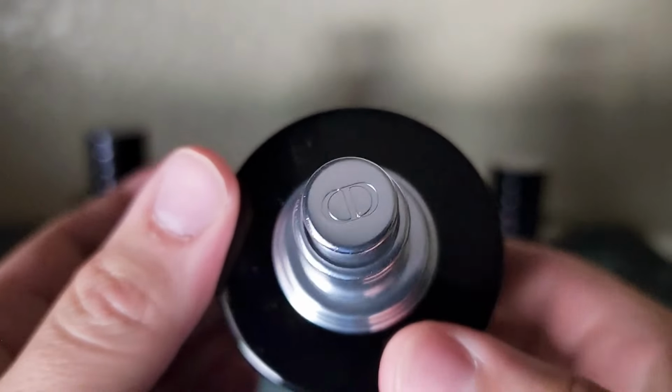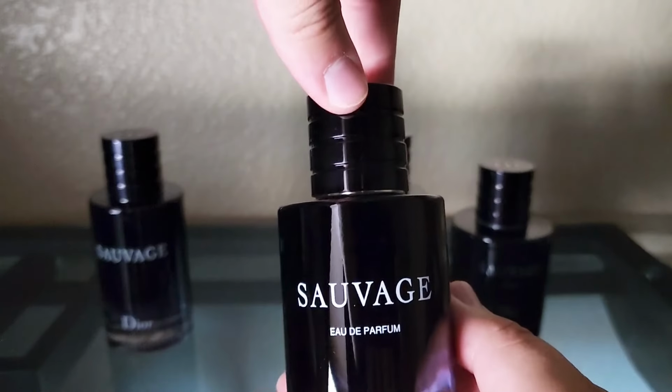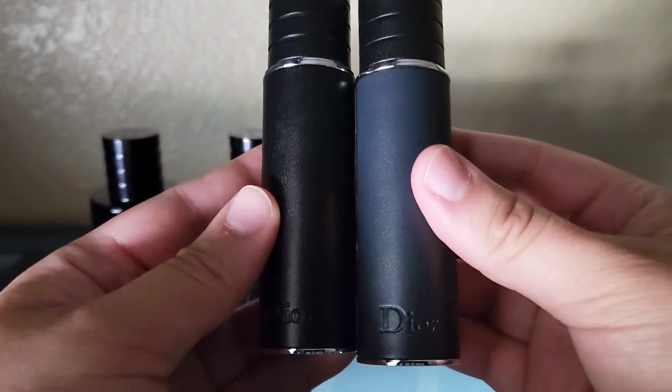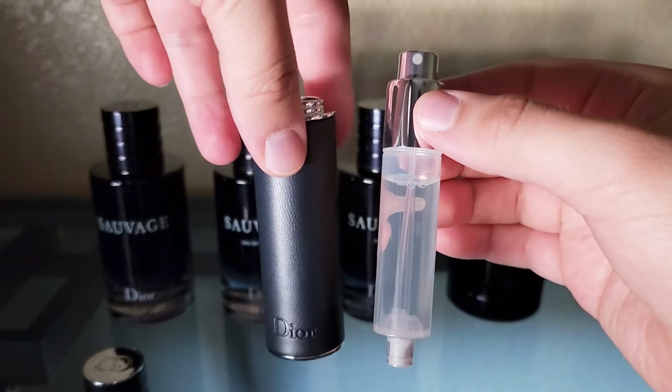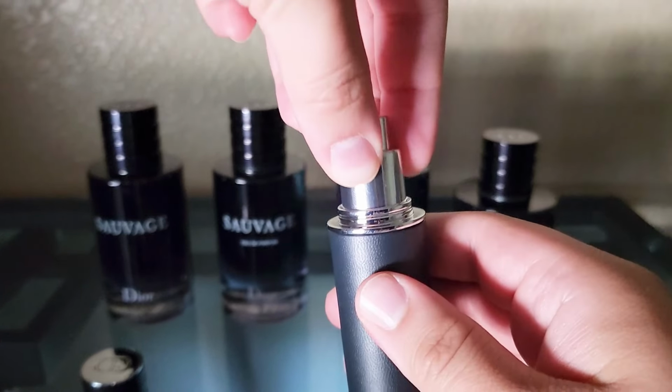This scent is impressive with moderate projection and a dry down of about 7 to 8 hours. The Eau de Parfum starts at $85 for a 1 ounce to $145 for a 3.4 ounce bottle. This Sauvage is most commonly featured with a refillable travel vial in blue or black when on the go.